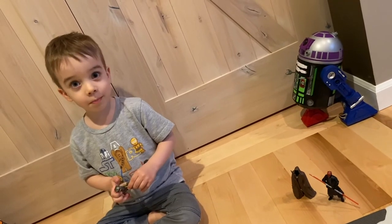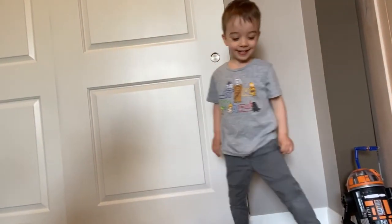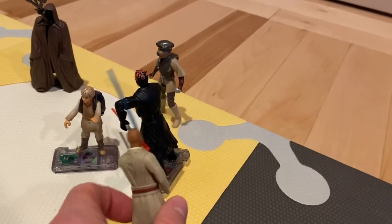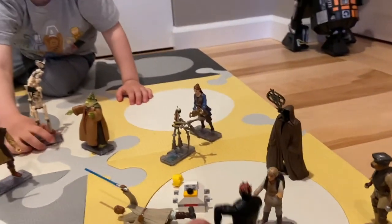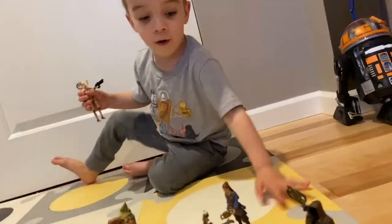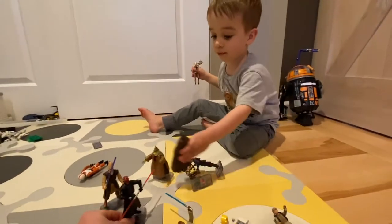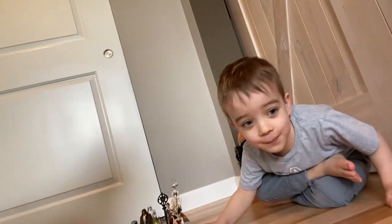Bad guy temple guard. I want to be Boosh. Who do you want to be? Roger Roger. All right, you be Roger Roger. Whoa! I want these guys to keep on. Oh no, Darth Maul's coming. We need to stop him. You ready to attack? Yeah. All right, let's go get the bad guys.